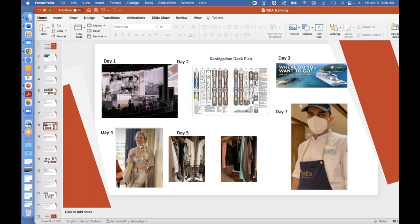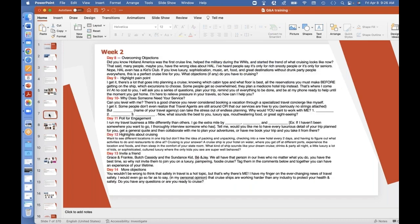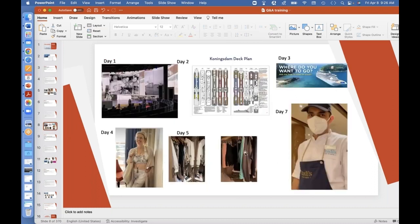Day five. What was I talking about on day five? Maybe I do need to go back and forth. One, two, three, four, five. Highlights about, oh yeah, so we were talking about a ship on your closet. So this is my closet being filled up, so I don't have to unpack and repack all that time. Okay, day six. Day six is something that you're going to have to post your own. All right. Day seven is showing the safe and health.